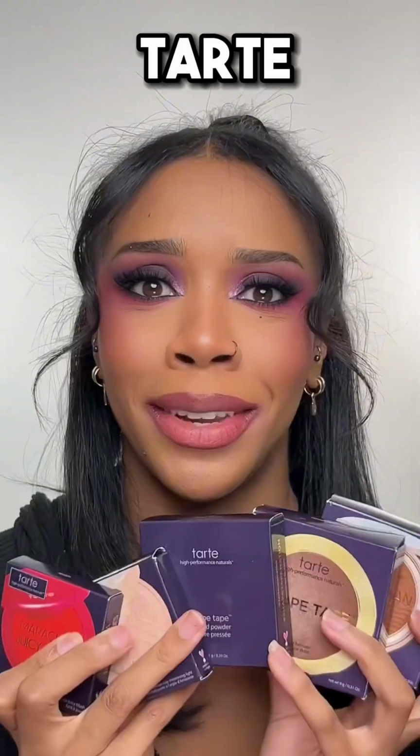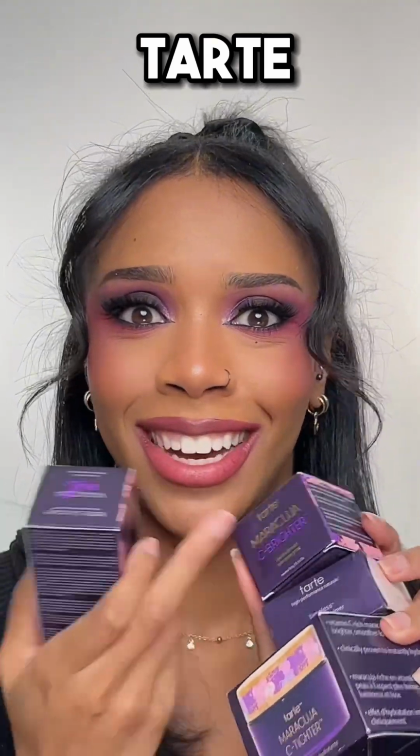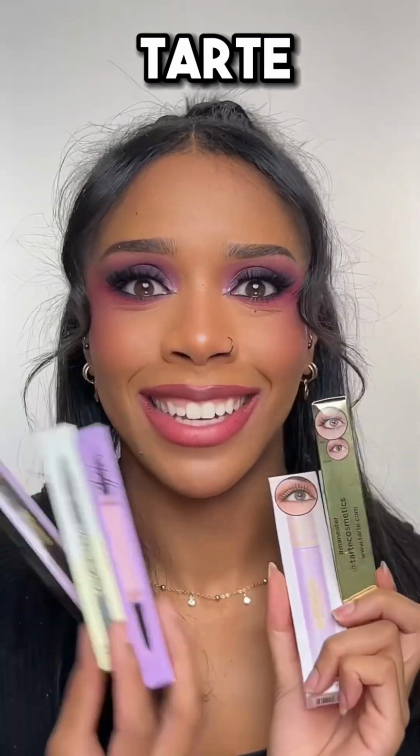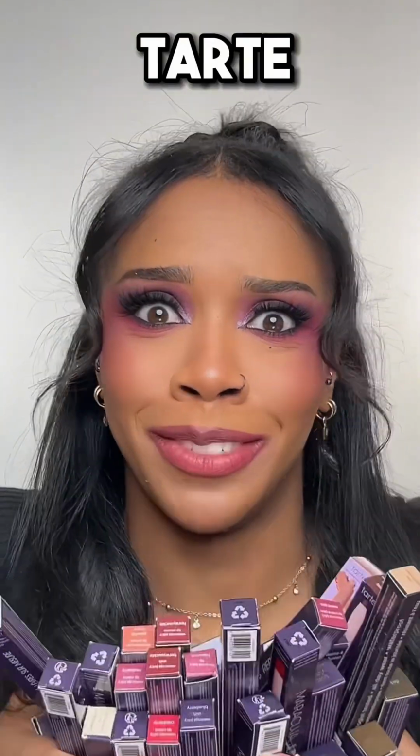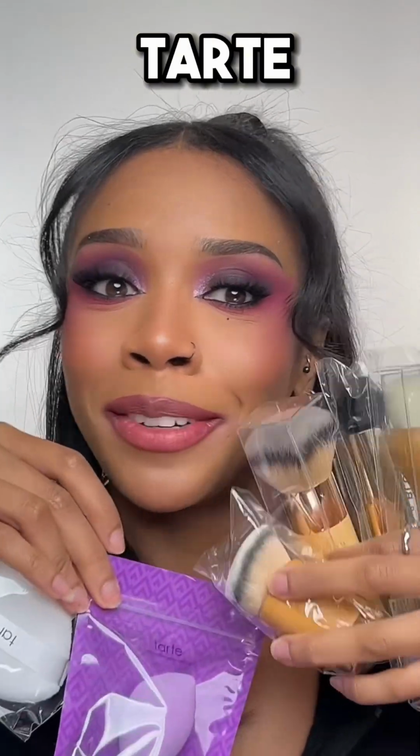Primer, contour, blushes, highlighter, powders, bronzer, some skincare, oil, moisturizer, eye cream, primer, mascaras, eyeliners, and a whole bunch of lip products, lip liners, lipsticks, lip glosses. Oh, and a sponge, powder puff, and some brushes.